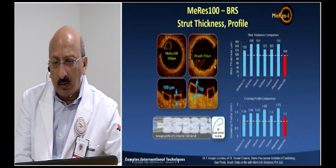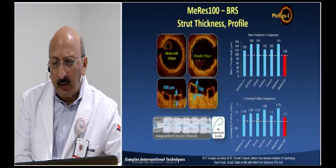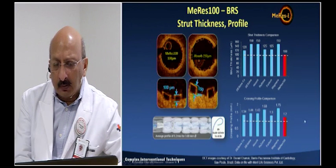Now the crossing profile again is 1.2 compared to 1.75 of Magmaris and 1.43 of Absorb. I think with Absorb they have changed the crossing profile because they have used the same balloon which was used in the Alpine stent.